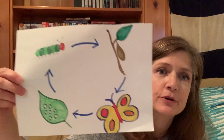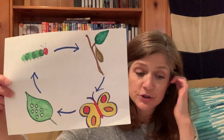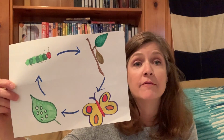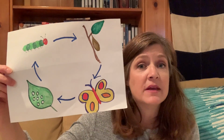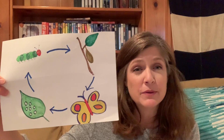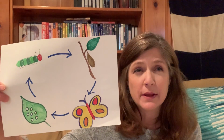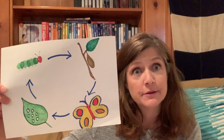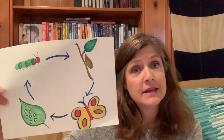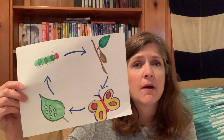So let me show you a little diagram I drew. You've probably heard these things before, but I just wanted to show you. All right, so before you have a caterpillar, you have eggs, and the egg is usually deposited by the female butterfly on a leaf, usually the kind of leaf that the female knows the babies are going to want to eat when they come out of their eggs, because you have to give them food right away. When they come out, the first thing they eat is their own egg, and the second thing they eat is the leaf or the plant that they are attached to. So there's lots and lots of little eggs, okay?